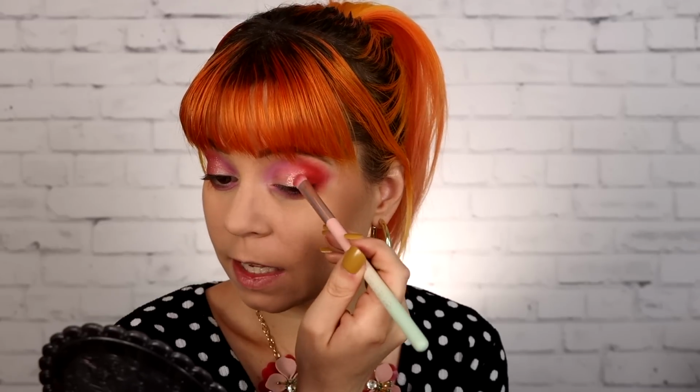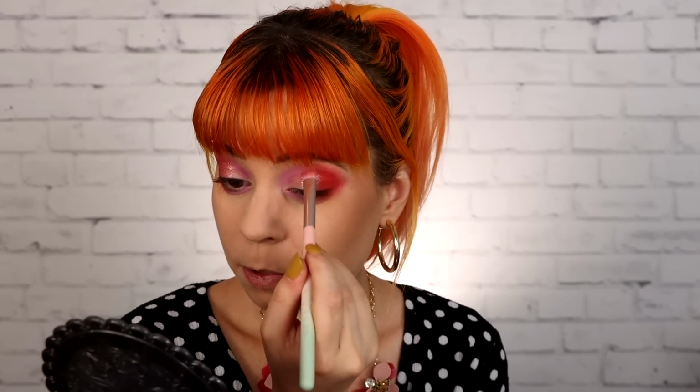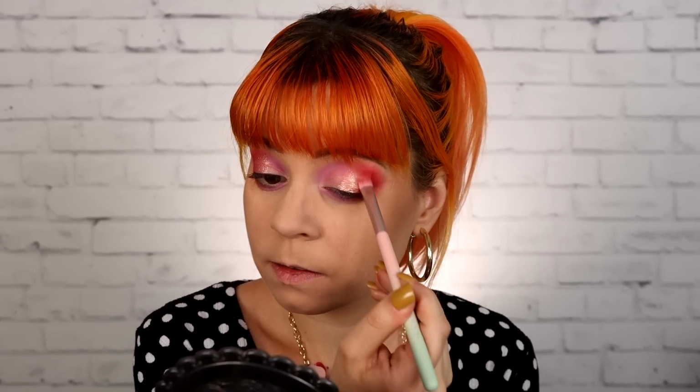I think they perform like a dream, and I don't really get a lot of fallout during the day either. Sometimes I get a little bit of glitter particles on my face, but they're super easy to wipe away and it's not really that noticeable, and I don't mind sparkling anyway.